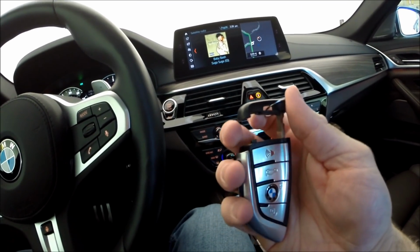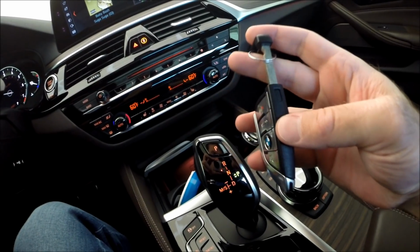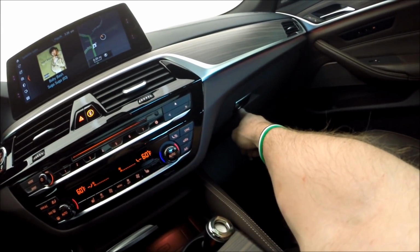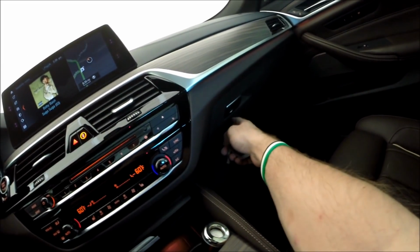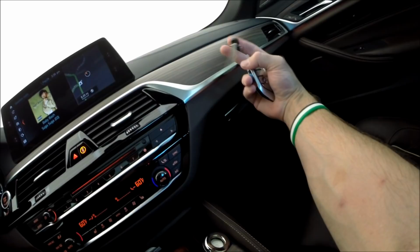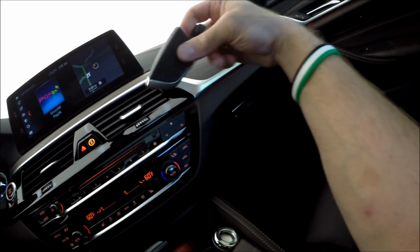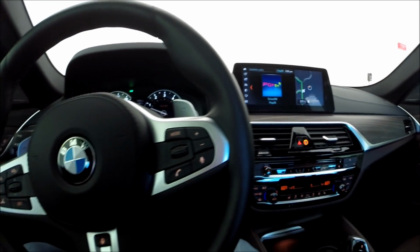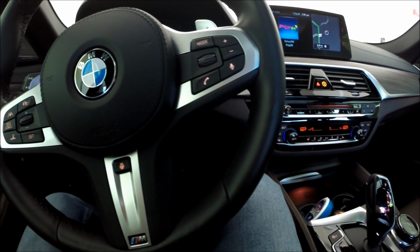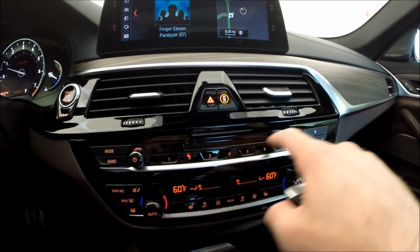What this is for is you can take this key and basically lock the glove box here. So if you have something valuable, you want to leave it in the glove box, you lock it with this key, and then you keep this key with you and you give the valet this key. So the valet can operate the car, but they cannot open the glove box. That's the idea behind the two-piece key. There is a CD player here.